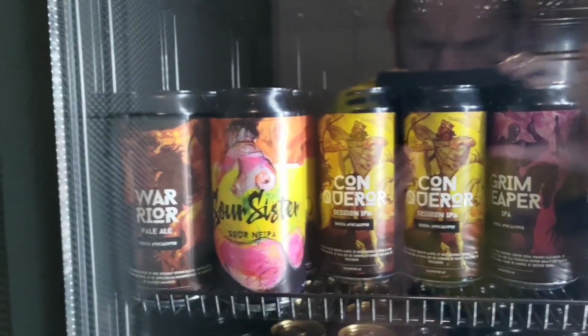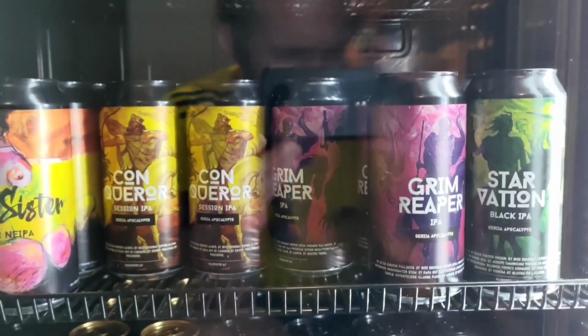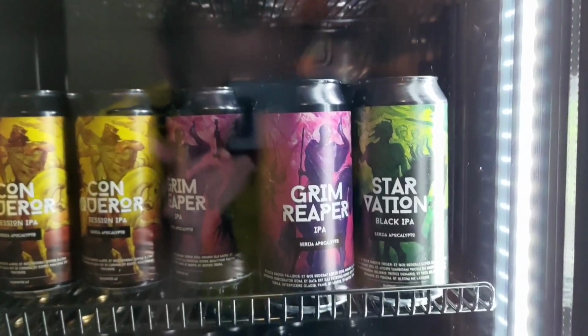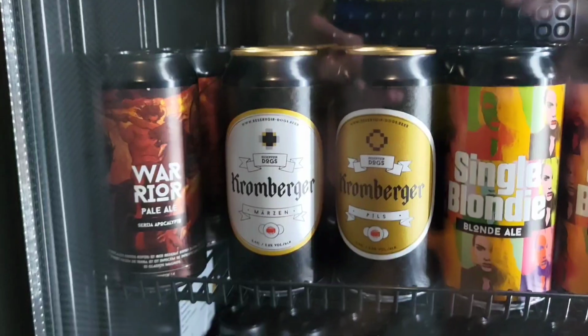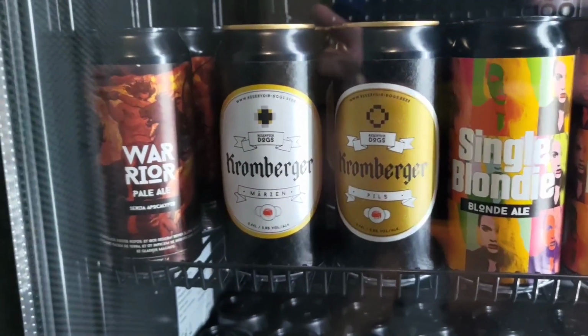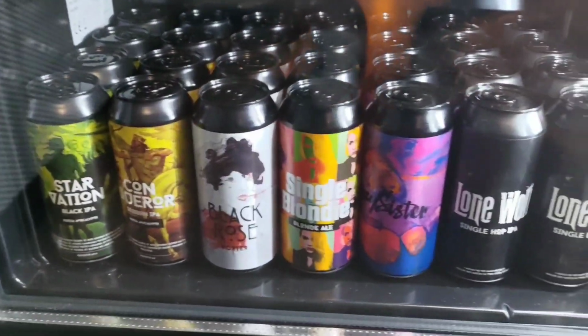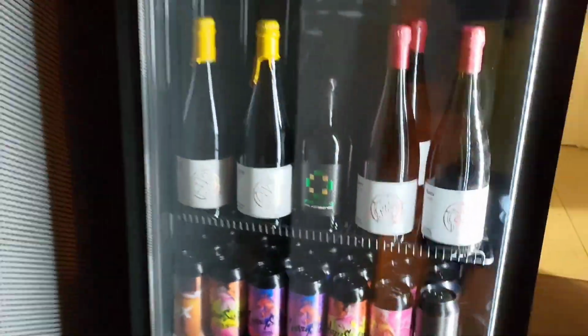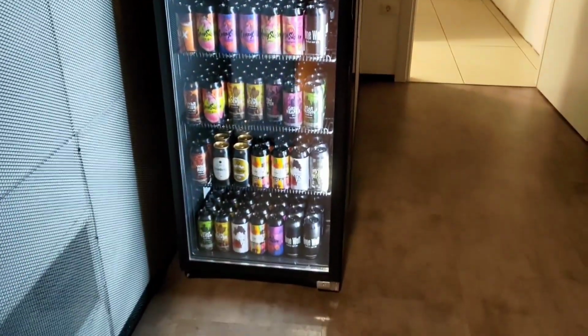Slovenian hop, lovely melon flavours you get out of this one. If you come down, they have Warrior, which is one of their old school beers, the Pale Ale, another Sour Sister there, Conqueror Session IPA, the Grim Reaper IPA, the Starvation Black IPA. Then down here, the Black Rose Porter, Single Blondie, the 2 Kronberger Lagers, the Märzen and the Pils, another can of Warrior, and then a few other ones that we've seen just a little while ago. So yeah, lovely little fridge here for you to get some beers and take away. Pretty cool.